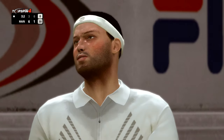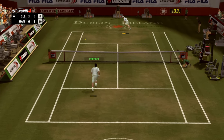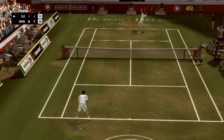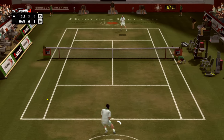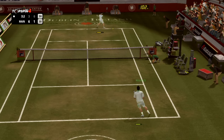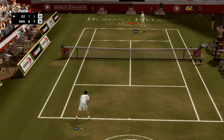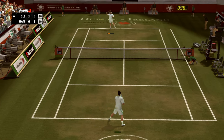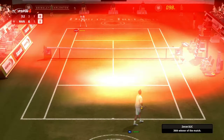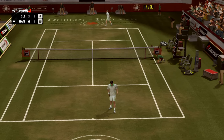That was a lovely, lovely little approach shot. Oh, what a lob though. What a lob. 15-30. Oh. 40-30. Wow. Game. There you go. We were playing lovely there, but it came back and produced the goods.